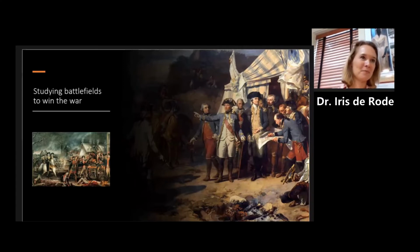The first one: did Chastellux learn anything, corrections about past battles, that was implemented during future battles in the rest of the war? Very interesting question. And is there any record that Chastellux might have had access to any British or Hessian accounts about the battles that he studied? So I'll start with the second question, about the Hessian or British sources he might have had.